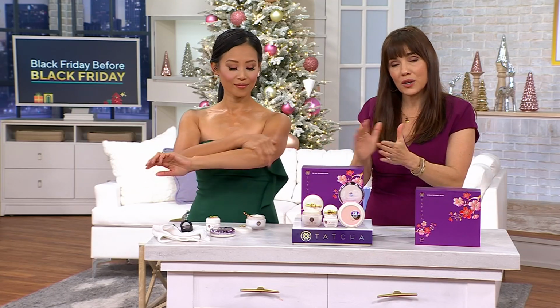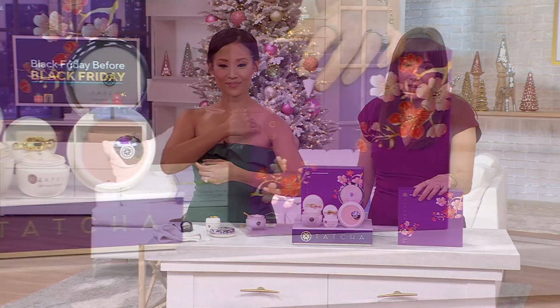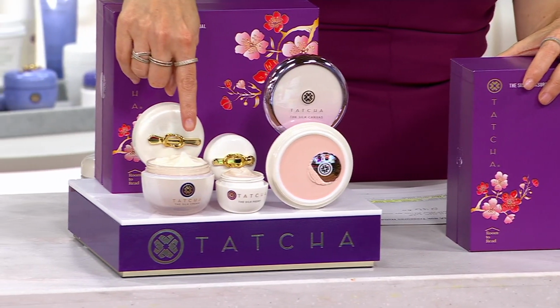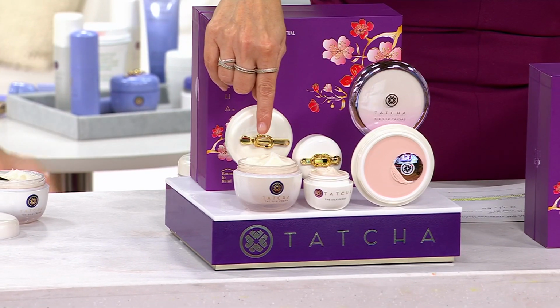This is the Silk Treasures Holiday Collection. It's going to come in this beautiful, sturdy box, and you're going to save a lot. In fact, you're going to save $112. Let me show you what you're getting. So you're getting the Silk Cream. This is the first moisturizer TATCHA ever brought to QVC, and on its own, it's $125.